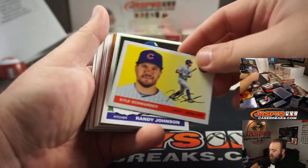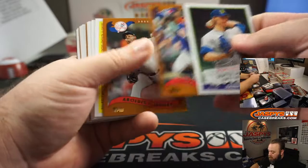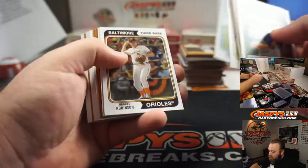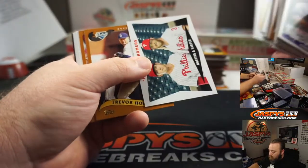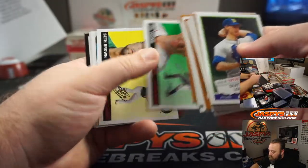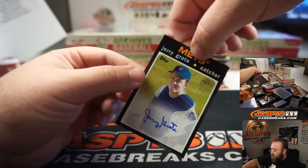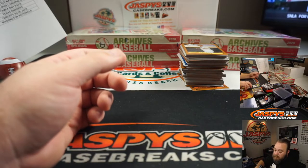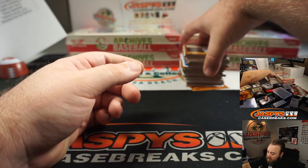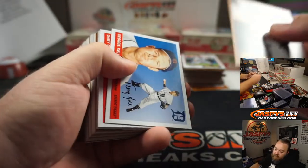Kyle Schwarber mini for the Cubs. It's going to Kurt Bros. Otto, Jerry Grote for the Mets. No numbering there. New York Mets, Armando Montero. It is Topps Archives Baseball release day. Nico Hoerner for the Cubbies. Kurt Bros.